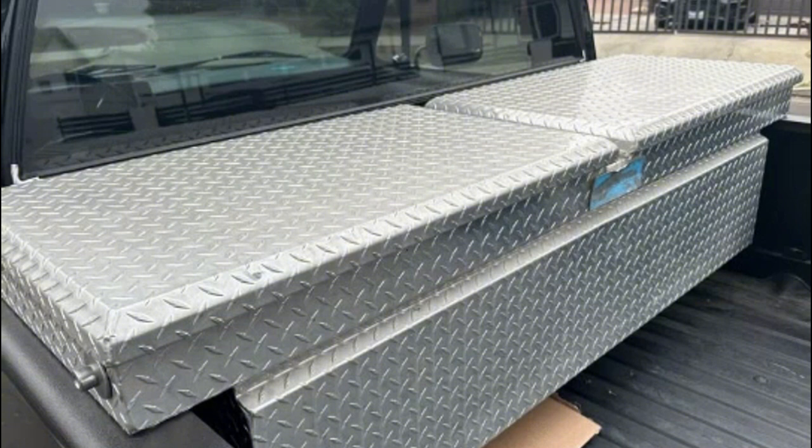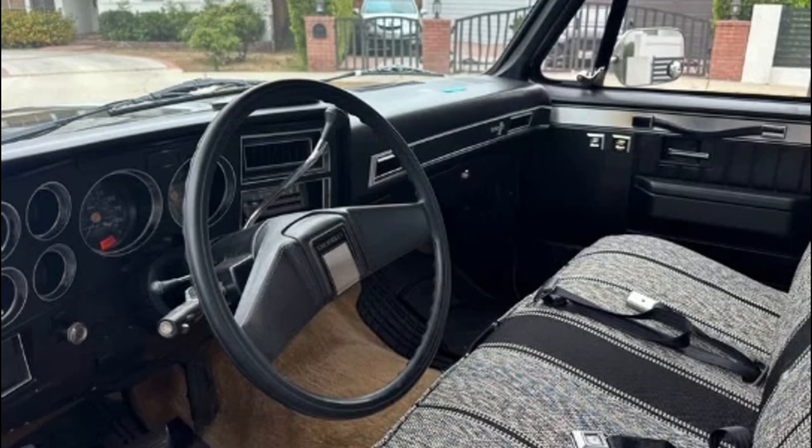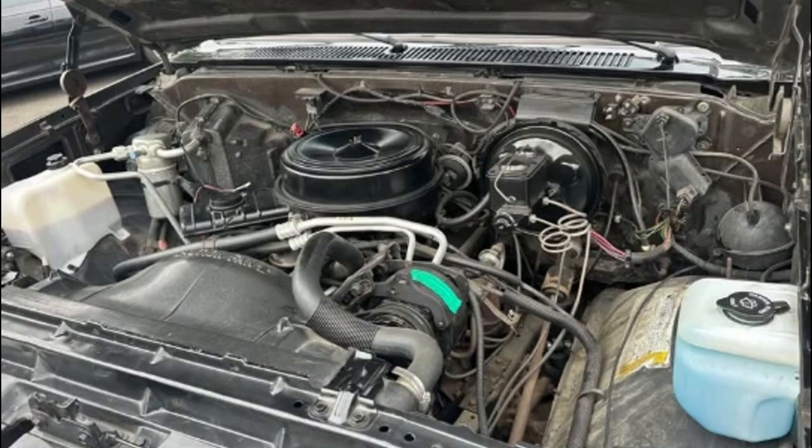The exterior of the truck maintains a clean, original look, solid body lines, classic Silverado badging, and that unmistakable square body stance that collectors and enthusiasts love. Everything about it speaks to the reliability and craftsmanship that made 1980s Chevrolet trucks iconic. This C20 is not a rusted-out project or a tired workhorse. It's a well-preserved, road-ready machine that's been cared for and maintained with attention to detail.